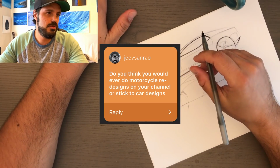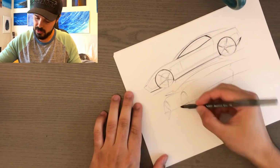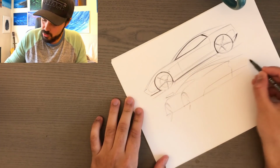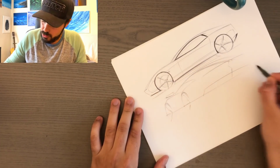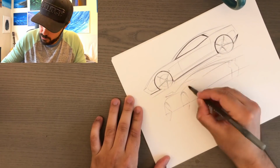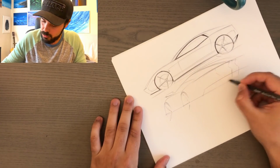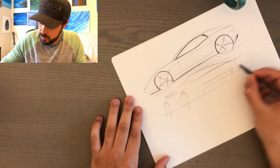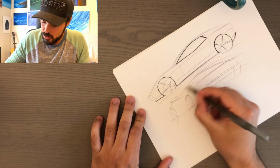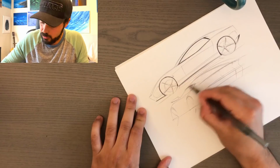Do you think you would ever do motorcycle redesigns on your channel, or stick to car designs? And this car right here needs some fixing, as you can see. We need to cut it up way sooner. So hold on with the question while I'm fixing this a little bit. This is what I like to call adjusting on the go. So don't care about perspective or anything like that. Just have fun and get the pen moving, and then you just adjust all the mistakes you're making on the way to the final design.